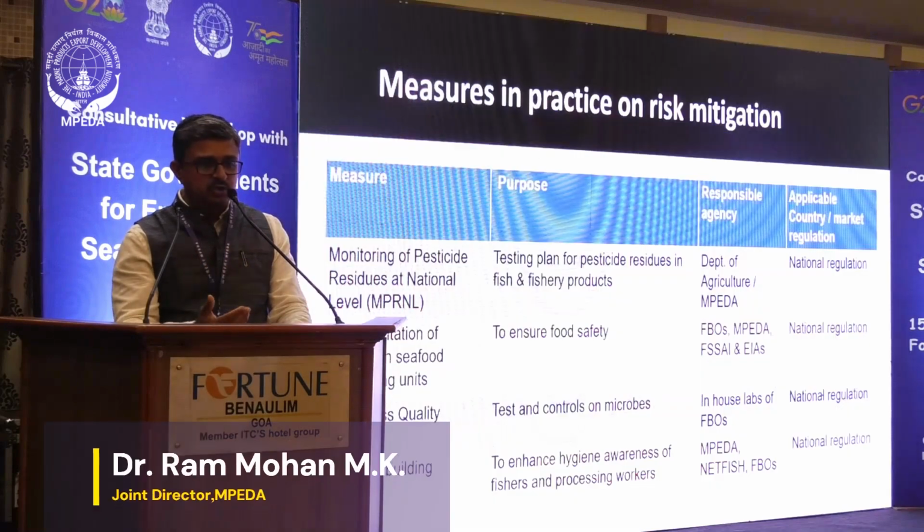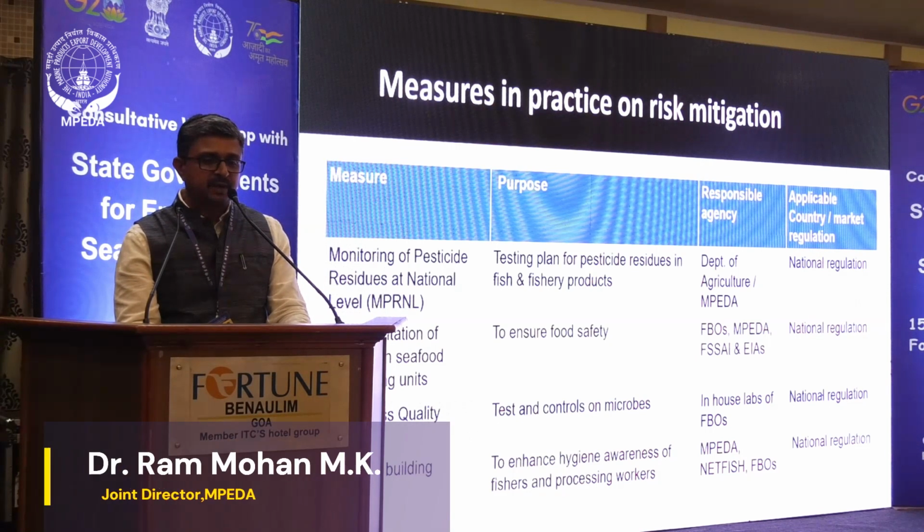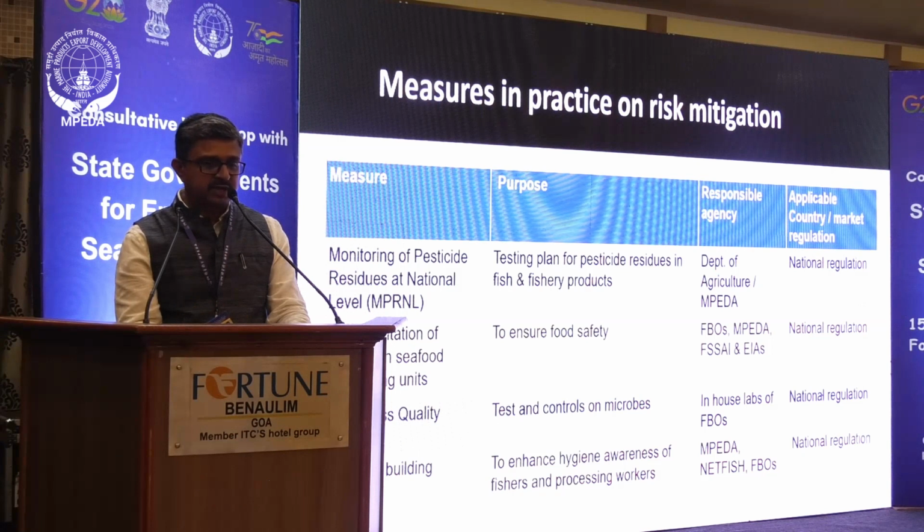There are other food safety issues. A national level program for monitoring of pesticide residues is being organized by MPEDA with the support of the Ministry of Agriculture. Implementation of HACCP is done in seafood processing units. All the seafood processing units in India are implementing a HACCP based seafood food safety system, which is being monitored by EIA and MPEDA and FSSAI as well. In-process quality control is also followed by the processing units. Regular capacity building among fishers and processing units is being done by MPEDA and NETFISH.